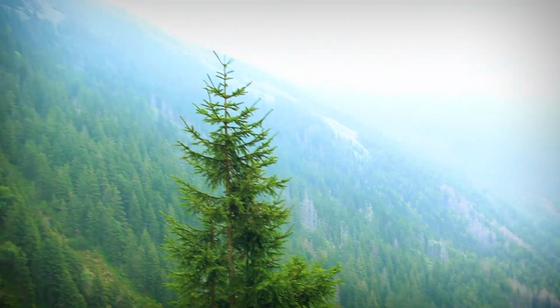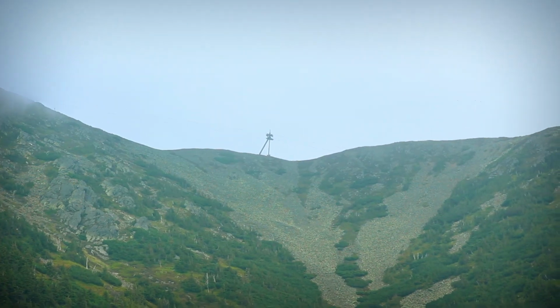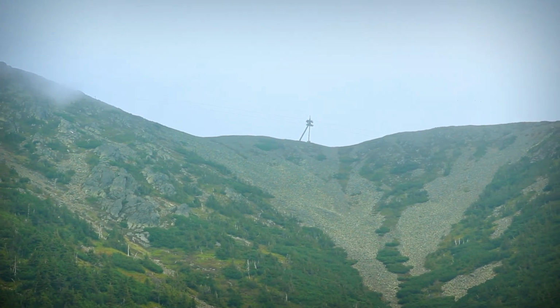So we are still making our way up. We've been hiking for exactly 2 hours. We still have a ways to go.